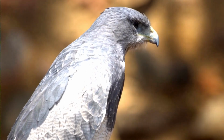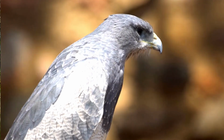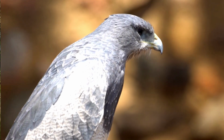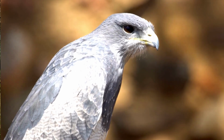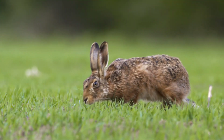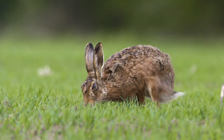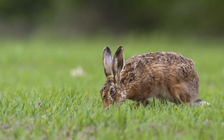The black-chested buzzard eagle is a supreme hunter of a wide range of prey. It's very adaptable, and its range is varied. I mean, it covers from the high Andes to the lowlands, so you're getting a wide range of prey base. Its primary prey that it hunts are European hares, which have been introduced throughout South America, and they've done well. They've proliferated.